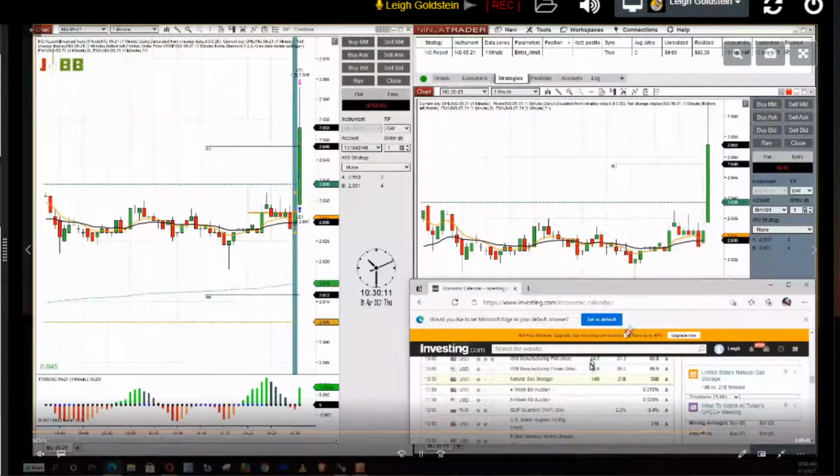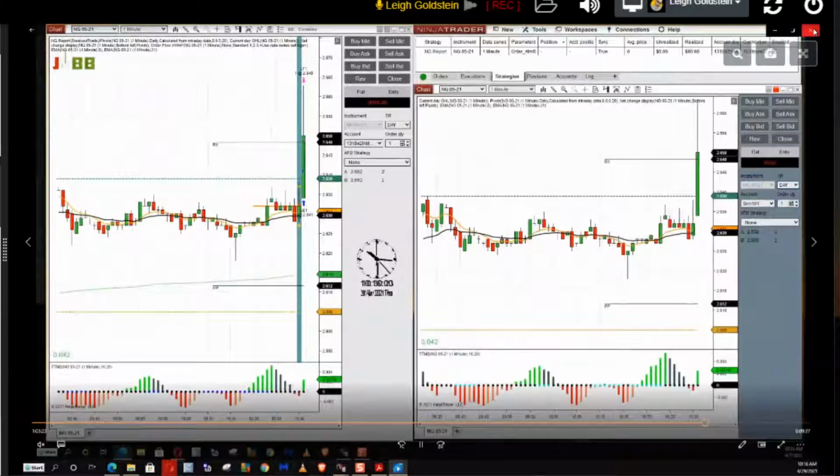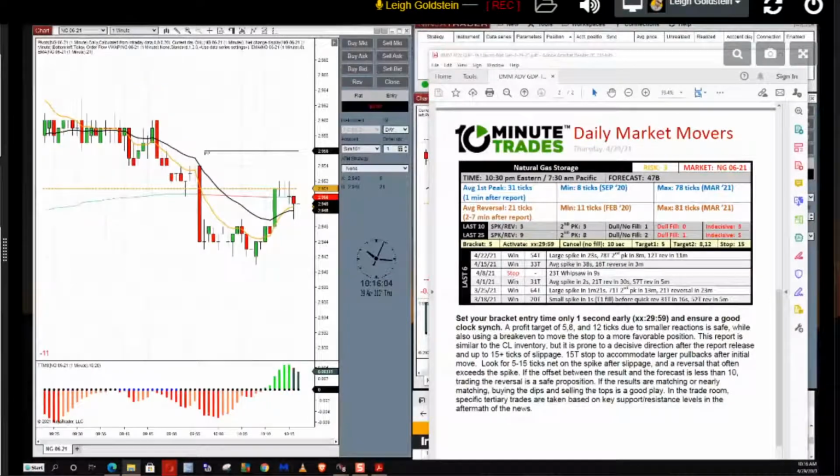And the news, again, you had a very nice offset. There was a lot less gas around than what was expected, and natural gas does seem to react well when the news offset, the difference between what's expected and what you get, is large. Natural gas does well with that. The week before that was March 25th.